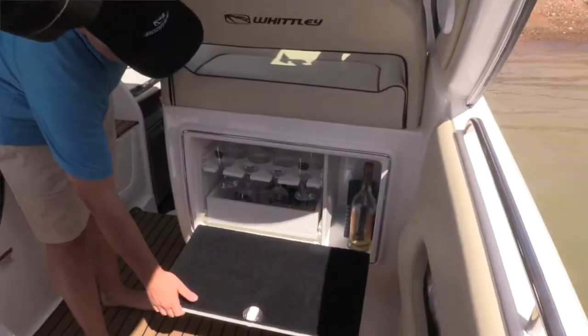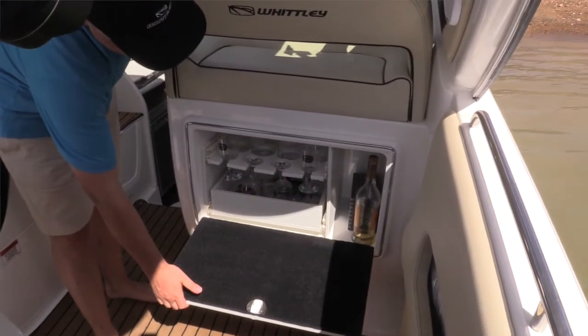As we continue to move through the boat, in the rear we've got a fully self-contained bar, which is a fantastic feature which we've put to use today, which has been a bit of fun, Pete, hasn't it? Most definitely. See the cameraman smiling behind the camera, which is great.